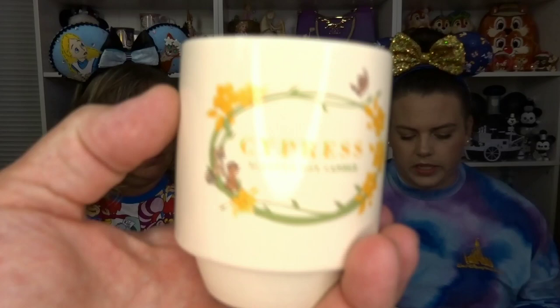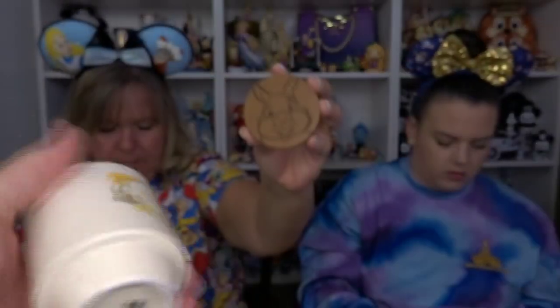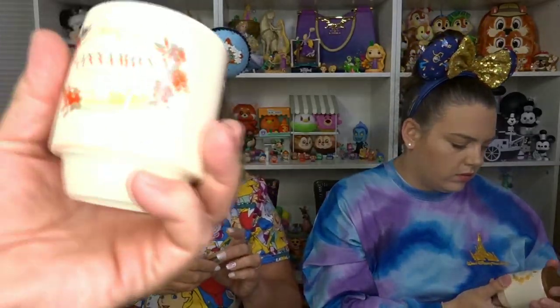But what would you do with the lid? Oh, yeah, the lid has Thumper. I don't see cinnamon. I don't smell cinnamon. What's cypress? What does that say? Scented soy candle. I mean, the little jars are cute, and they have the little animals on them. And then that one's Bambi.